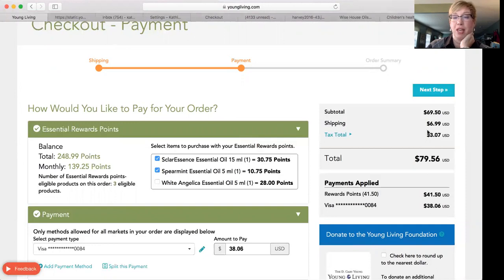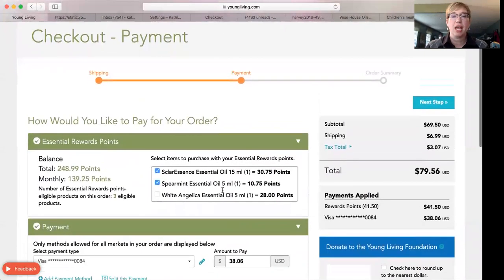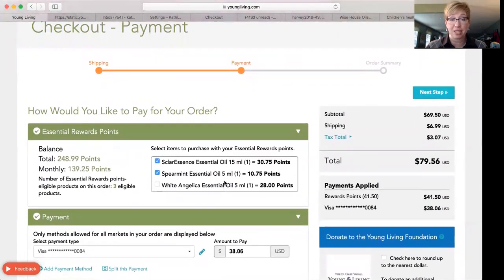Now, see what it did here. It added the shipping because I'm using my points. But in here, you can't see it. I needed to have added one more. You only see 3 products in that box. You have to click in that box and scroll up and down, and it will bring forth the other products that qualify for points.